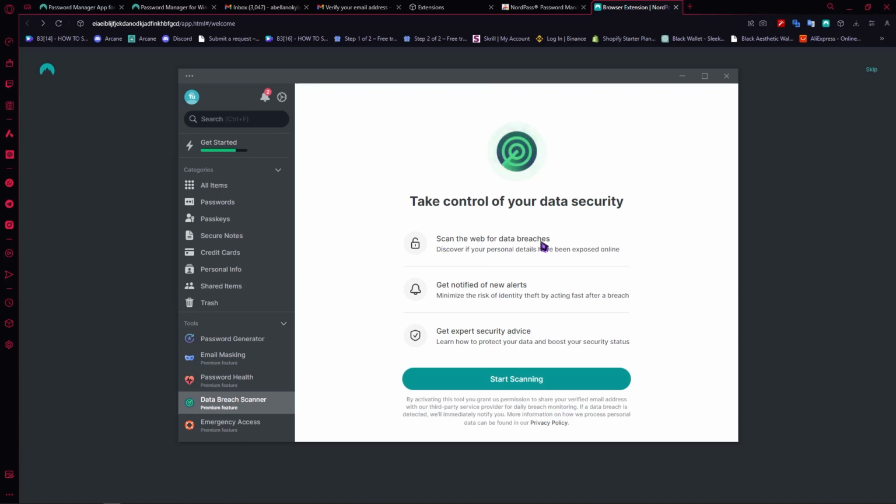So if there are any threats or something abnormal in the website, then it would alert you, so that you would be saved from phishing or maybe hacking.